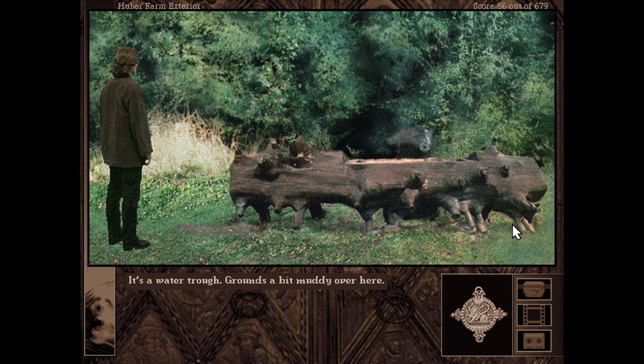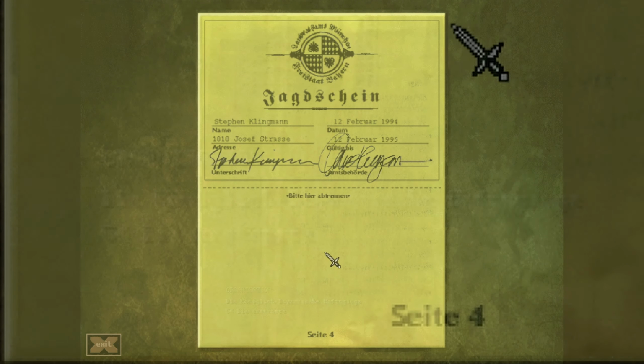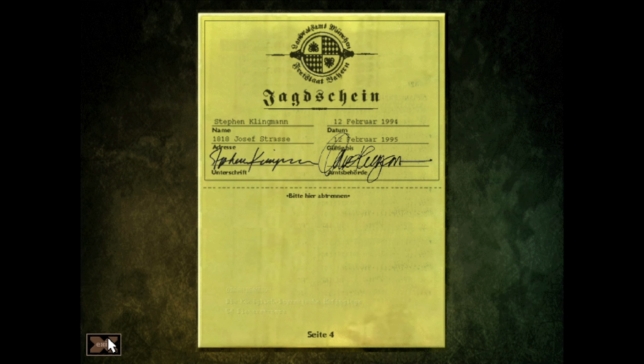It's a water trough. Ground's a bit muddy over here. I zoomed in on that by putting my face really close to the screen, and I'll zoom in for you here. I can't quite read that. I can make out the König something something, and that it looks like a 5 plus something, like an address perhaps. So if this is an address, then maybe I need to decode this as my next clue.